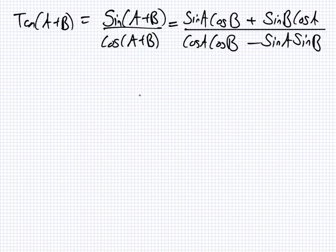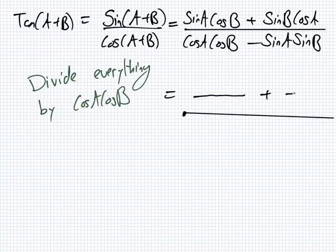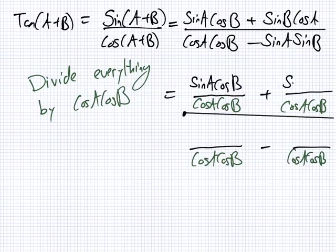Now, to simplify this, what I'll do is I'll divide everything by cos A cos B. So I'll get this really big fraction now. There'll be this one plus this one minus this one, and you have a cos A cos B dividing everything. So everything else is the same. Sine A cos B plus sine B cos A over cos A cos B.